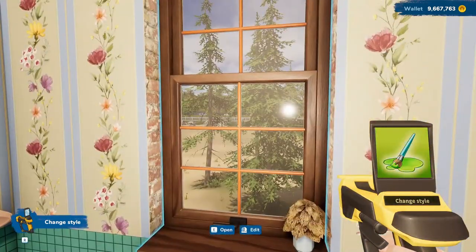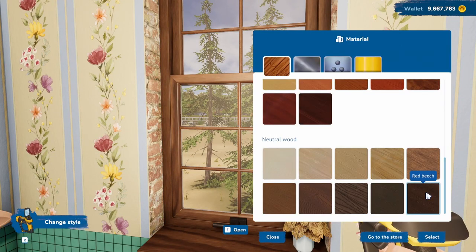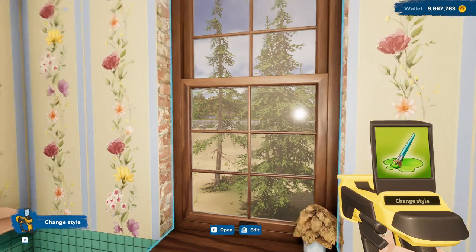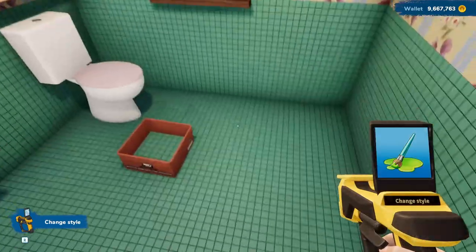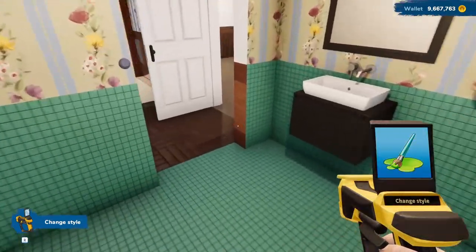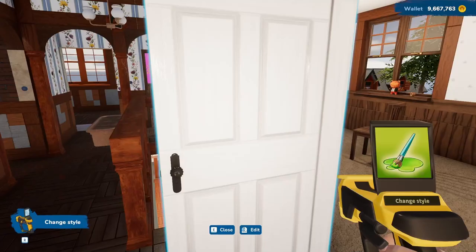Why doesn't that look right? Windowsill. Because I missed the mountain bar. There we go. I don't know. It looks a lot lighter than it does in the store picture. Oh, well. We'll stick with that. And I think I'm going to do this door again.